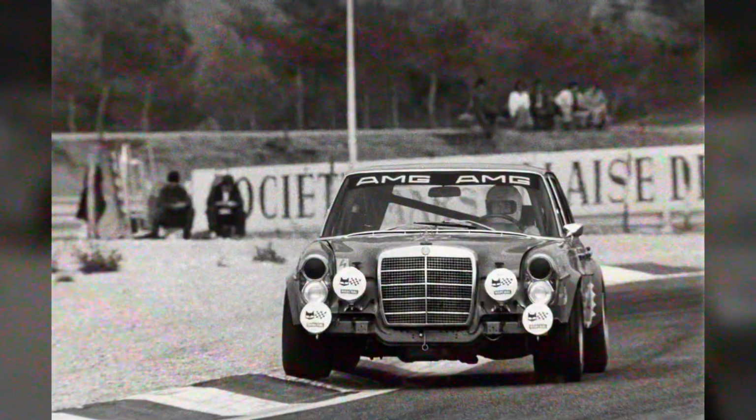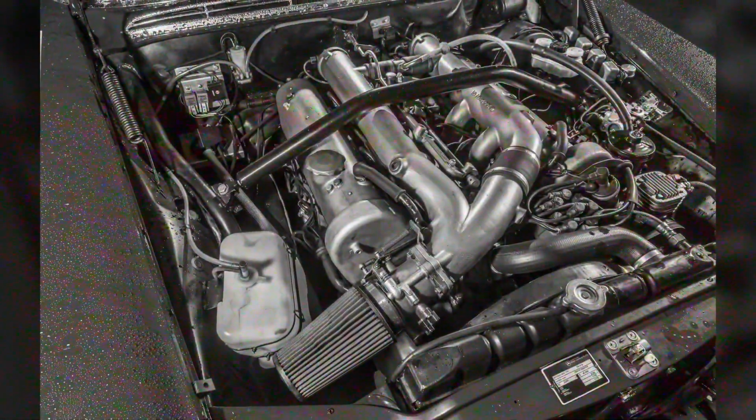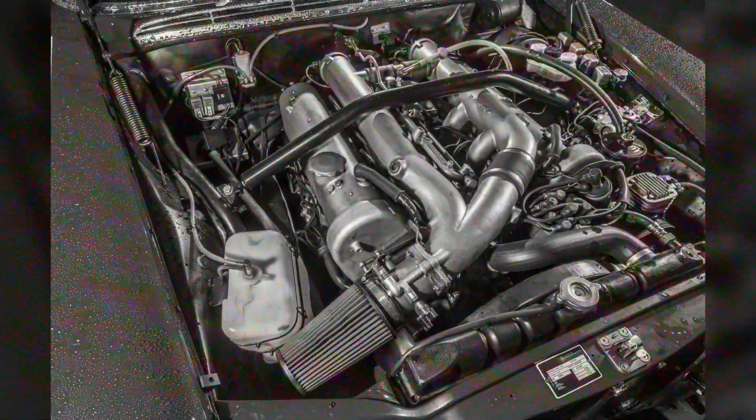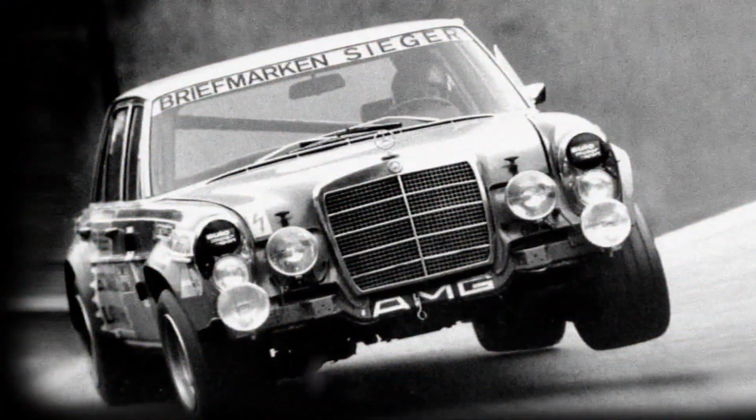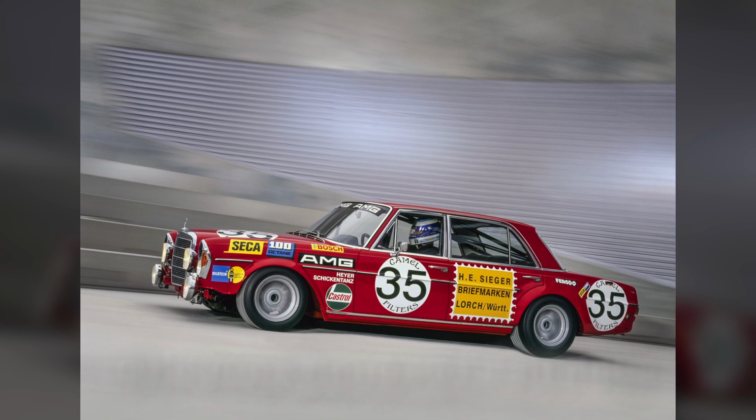AMG's first race car was based on the 300 SEL 6.3. They bored the engine out to 6.8 litres, tweaked the heads, cams, rods and crank, as well as plumbed each cylinder bank with separate intakes. The result was a leap from 246 bhp and 500 Nm to a porkier 422 bhp and 607 Nm respectively. They didn't stop there. They flared the fenders, gave it massive tires and painted it bright red. And so the Rote Sau, or the Red Pig, was born.